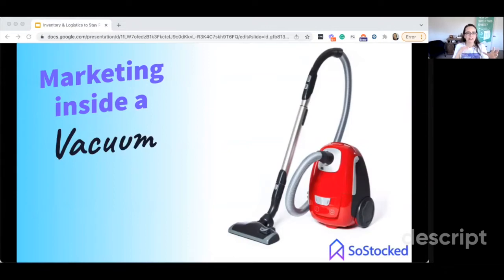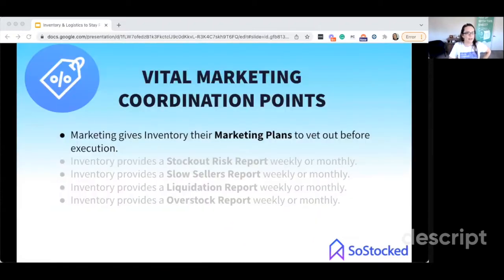You need to get your marketing team and your inventory team on the same page. They need to be coordinated. You need to be marketing across your entire catalog. It used to be that we could market our best sellers, and whatever happened to the slow sellers, eventually they would sell out. We didn't really worry too much about it unless we were coming into long-term storage fees. So here are some ways to get your marketing team and your inventory team to work together.